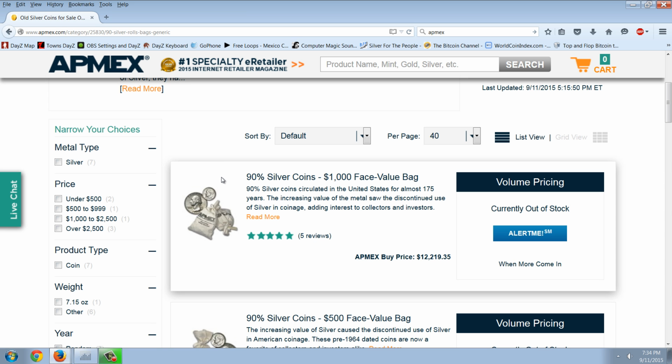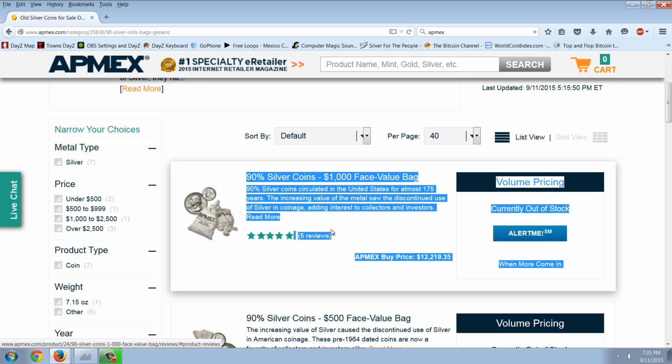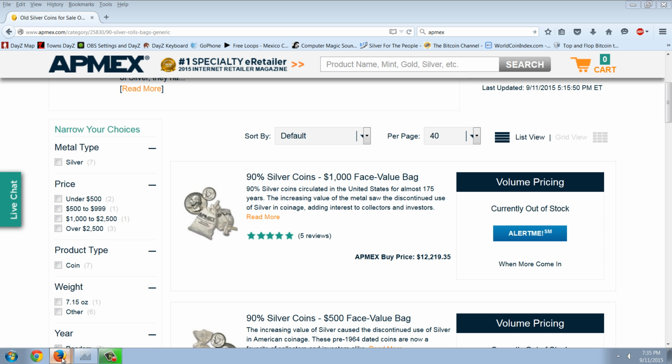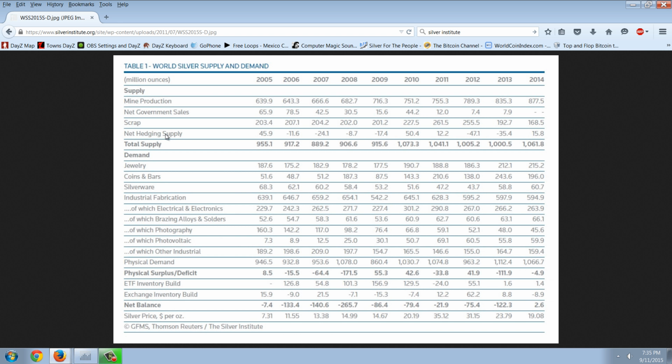So they're just going to throw them into a pile, get the face value, get the spot price, determine how much below spot they're going to pay, and then the most important step is the next step, which is when they send it off to the refiner, because that's what happens to these coins. They pay a price below spot, and then when they have enough of them, they send them to the refiner. The refiner pays them spot or near spot, and then the refiner melts them down, and they go back out as recycled silver. And that's what shows up in this scrap figure.